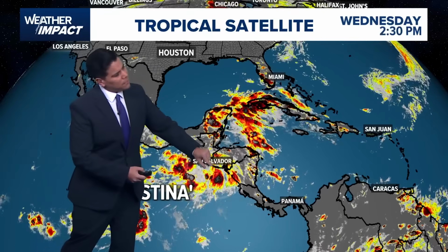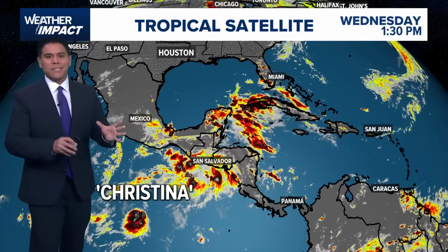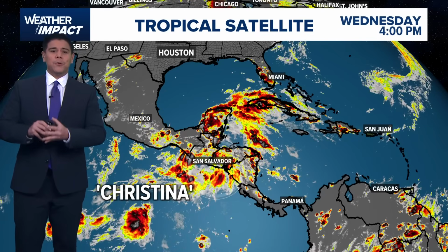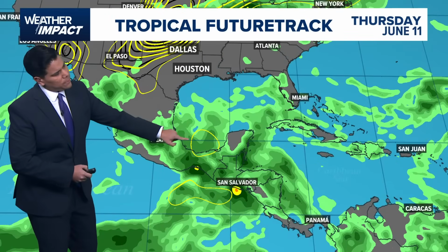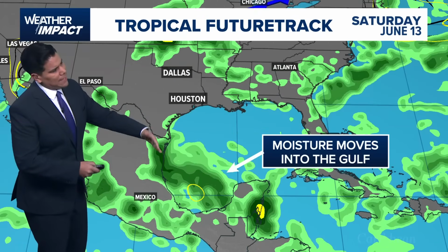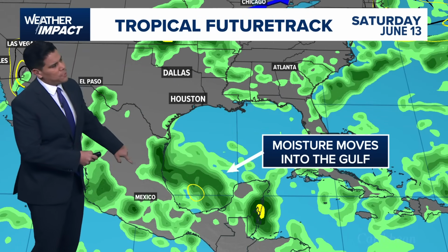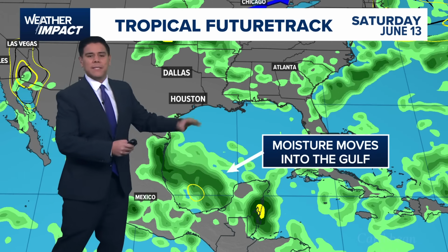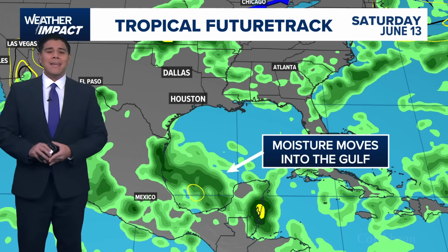A piece of that energy is going to jump over into the Bay of Campeche, and that's what really is going to bring that surge of tropical energy into the Gulf as we head into the next 2 to 3 days. Models are showing a little disturbance that's wanting to form just in the Bay of Campeche. The good news is that the moisture moves into the Gulf, taking the center of that low into portions of central Mexico, but it definitely is going to send some tropical moisture our way heading into the end of our weekend, for Sunday and into Monday.